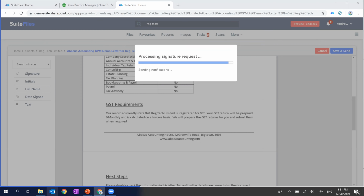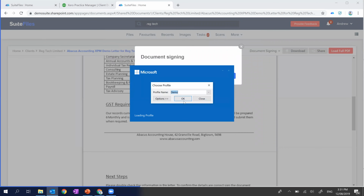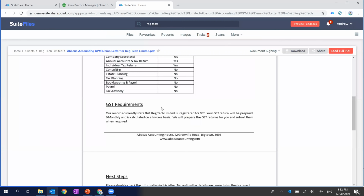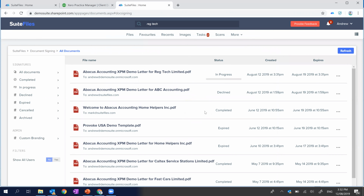So let's just open up Outlook to my demo account. Okay, there you go. It's all been sent out. And we'll have a look and see what comes up in here. Actually, while we're waiting for that to open, I will show you this area of SuiteFiles here. So this is sort of an admin view of all of the documents that have been sent out for signing, and you can see when they were sent and when they expire and what's happened to them. So this document here was declined, so that was sent out for a digital signature, and the recipient chose not to sign it and declined it.